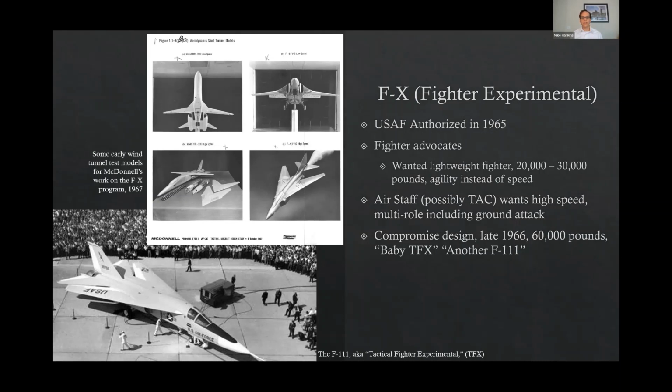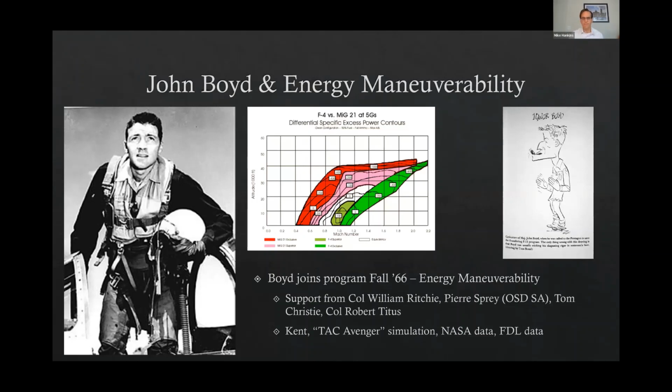All these requirements getting in the way. What we need is someone new to come in and look at this. So they turned to a man named John Boyd. So let's talk about John Boyd for a second.